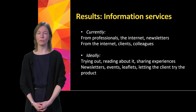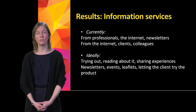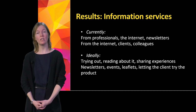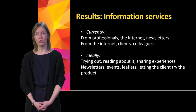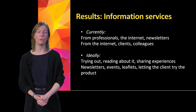The next slide is called Information Services. We now turn to the results regarding our last research question on how people receive information on assistive products now and how they ideally would like to receive information. People with deafblindness indicated that they mostly received information from professionals, they look on the internet, and they read newsletters. Professionals and family members also mentioned the internet, but also mentioned receiving information from clients or the family member itself, and professionals or colleagues.